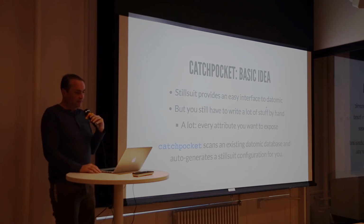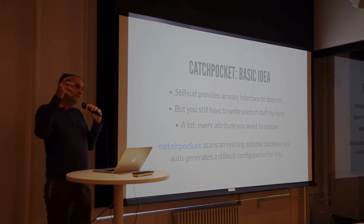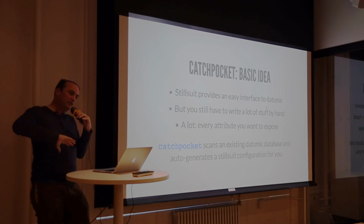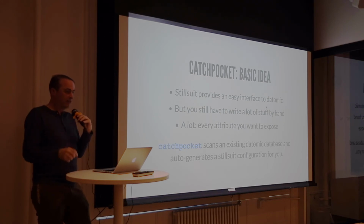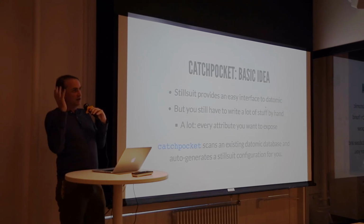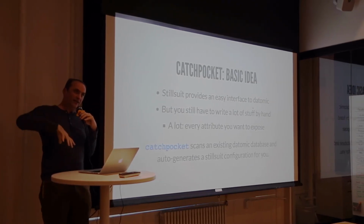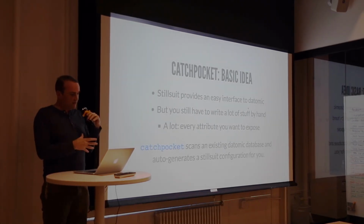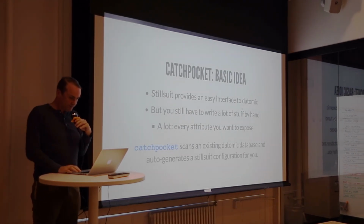That's a great segue to Catchpocket. Catchpocket is pretty much stillsuit for every individual Datomic attribute that you're exposing to GraphQL, where you have to write one of those little EDN summaries for it. The idea behind Catchpocket is that you give it the URL to your Datomic database. It goes out and collects all the metadata about the kinds of attributes you have and their types, and generates a large Lacinia schema for you.